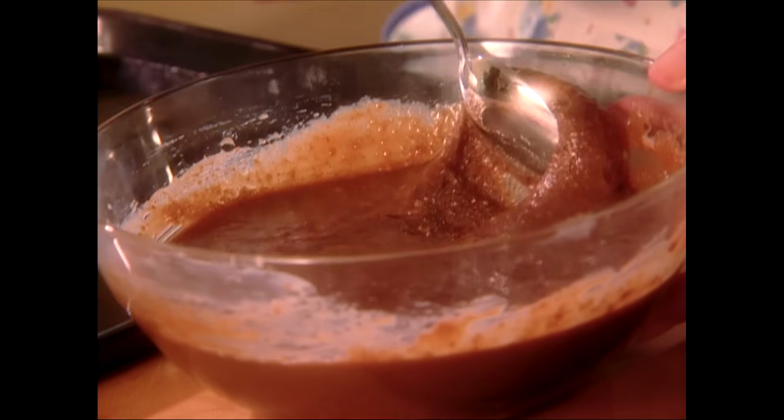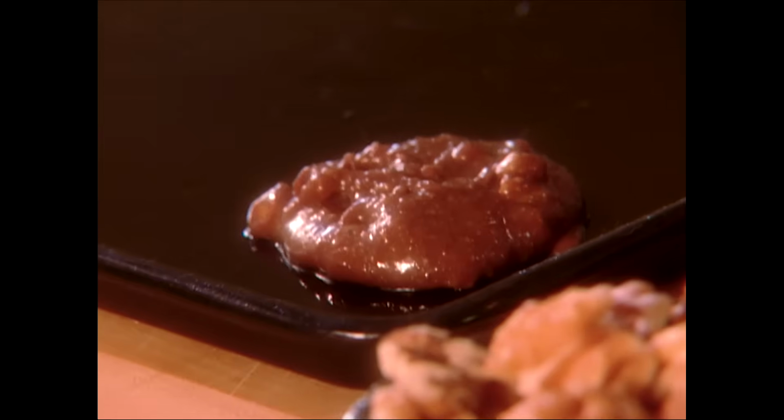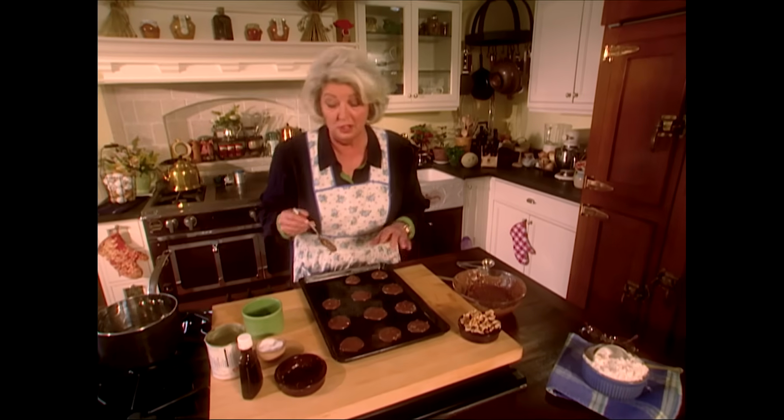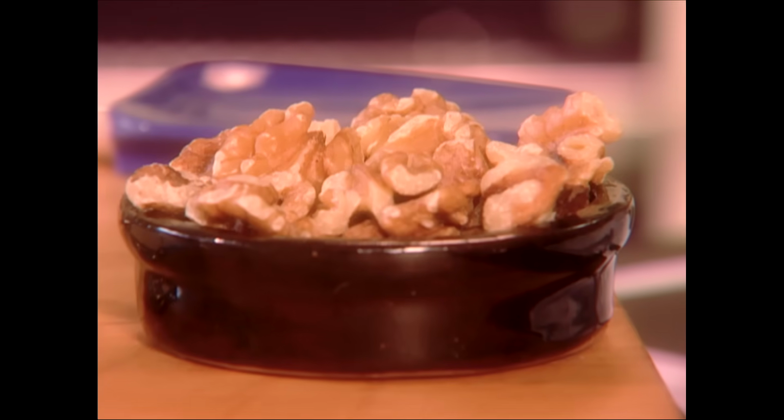And I'm going to put a rounded teaspoon down, and you can see that these are going to be kind of thin. But I'm going to work very hard to make sure that every one of these cookies winds up the same size. And did you notice there's no flour in these cookies, which makes them so fast and easy. We're going to top each cookie with a walnut half, just in case there's not enough nuts in the center. Now you can use pecans or peanuts or almonds, any of your nuts.